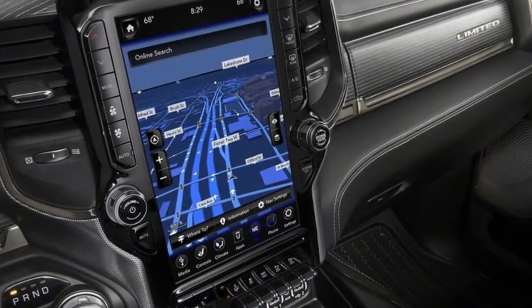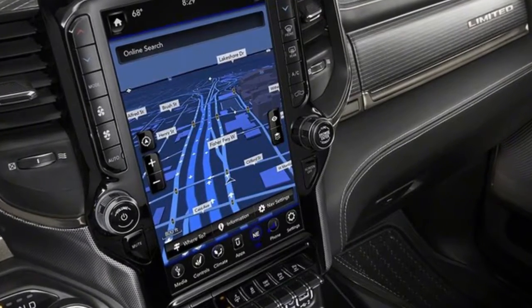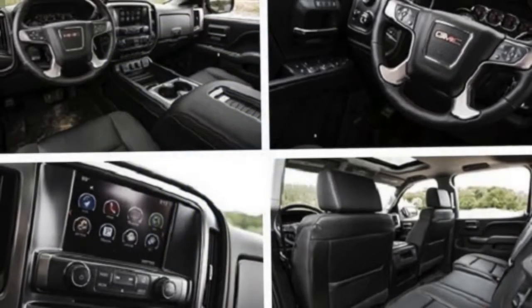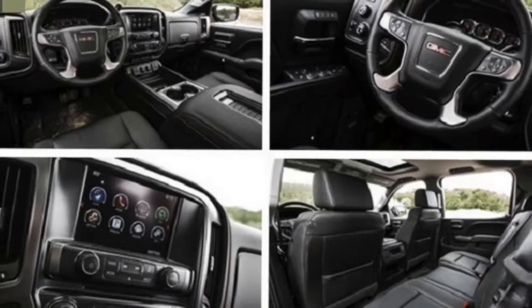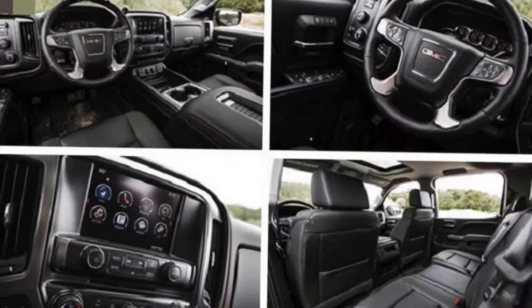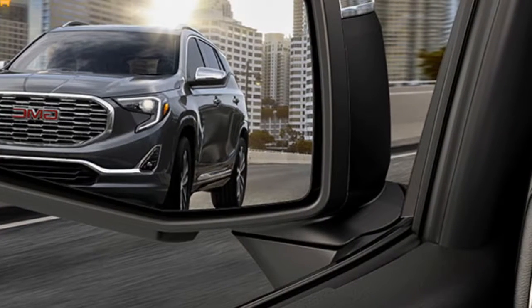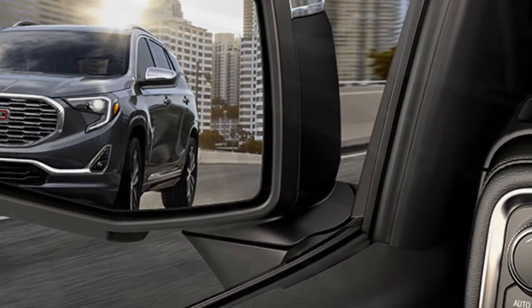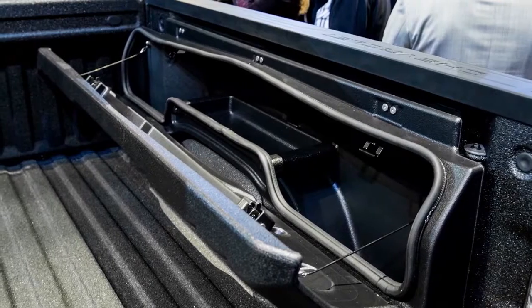Though we've only seen close-ups of the Denali trim interior so far, the GMC Sierra's cabin looks very similar to the Silverado's, with a virtually identical center stack and familiar 8.0-inch touchscreen display. The instrument cluster also looks similar to the one in the higher trim Silverado, with a large central display flanked by 2 circular gauges. The Denali model gets real wood trim for the first time, and uses other high-end materials to make it more upscale.